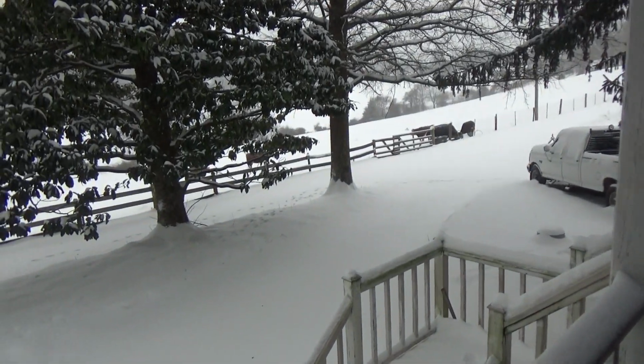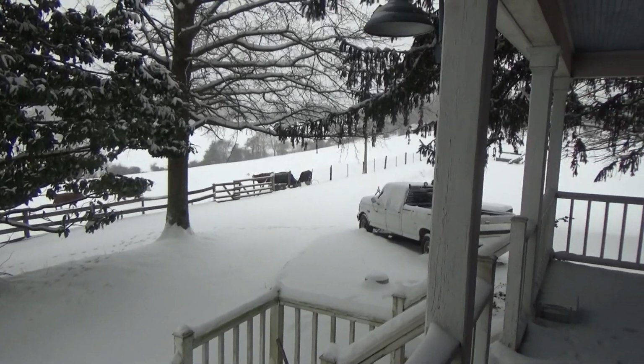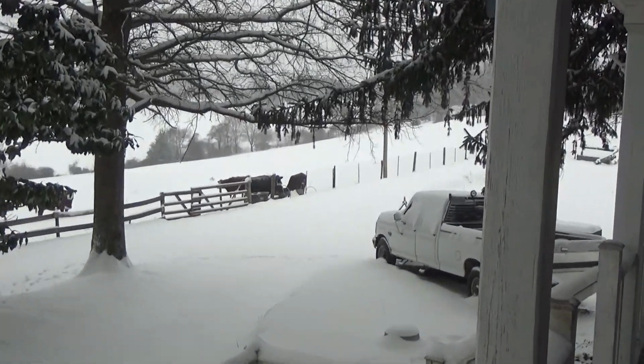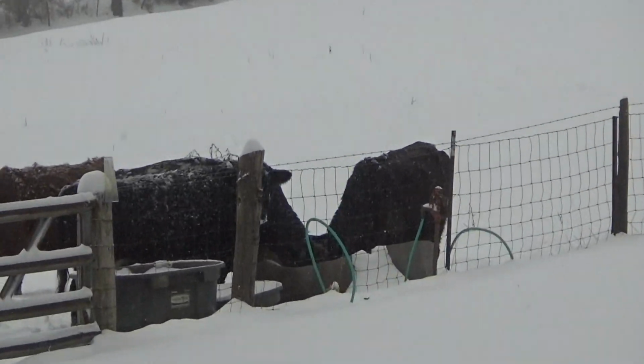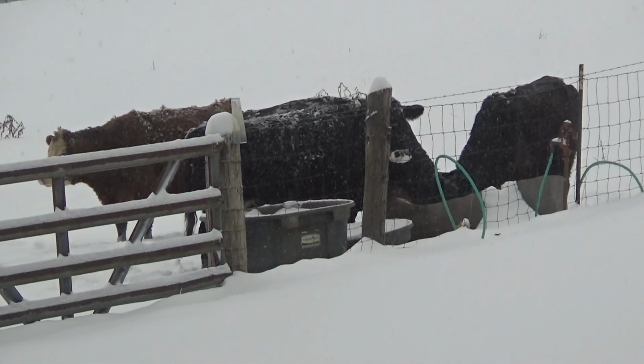Well, we had a little bit of snow. I got to go and put some water in the watering trough down there for the cattle. Looks like. Let me mosey on down there after I make this little short clip.